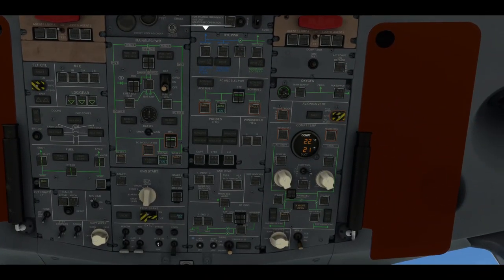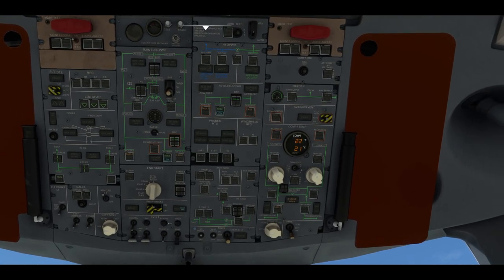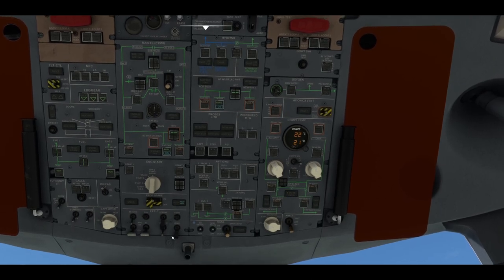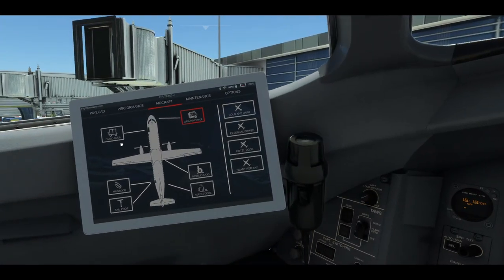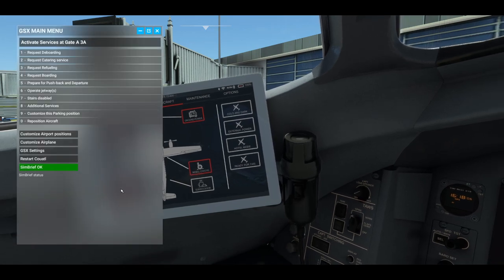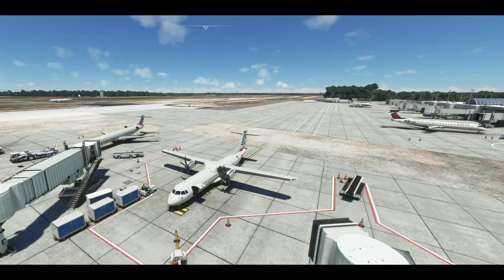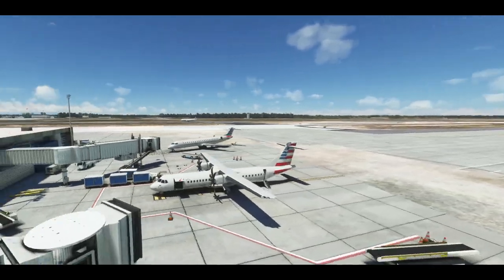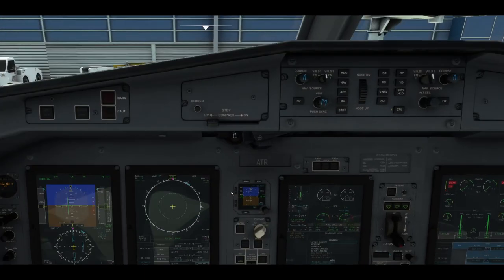And we do want to get our taxi lights off, and we can get our strobe light also is already off. It needs to be off. There we go. All right, and we can go ahead and open up our cargo door and put our wheel chocks in place, get our tail prop and main door in, and GSX, and we can request some deboarding here. Deboarding requested.